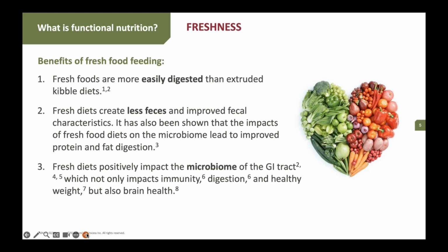So starting with, fresh foods are more easily digested than extruded kibble diets. It's just how much time is spent in the GI tract. And dogs are supposed to eat fresh foods that don't spend a lot of time in their gut. Fresh diets create less feces. Not a huge deal, except that that does actually impact their microbiome. And we know that those impacts actually change fat and protein digestion.